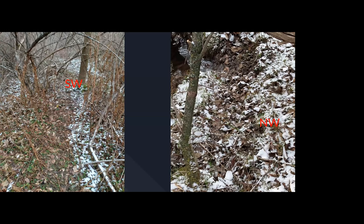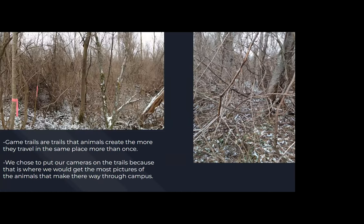Along here, some more game trails we have. And all these game trails that we're showing you, our trail cameras are right off to the side of them, capturing all the pictures of the animals coming through. And here's just some more game trails. These are in the thicker areas of campus, right along in here. One game trail's going this way, another one's going this way.